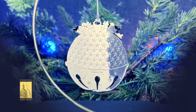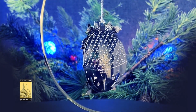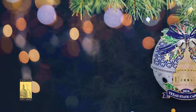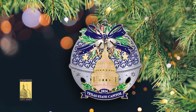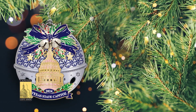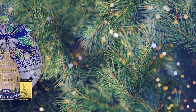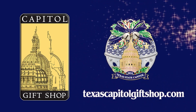Crafted by hand in the United States, it features two authentic jingle bells and is finished in 24-karat gold and rhodium. This distinctive ornament is destined to become a cherished heirloom. Order yours today and contribute to the preservation of the Capitol's enduring beauty for generations to come.